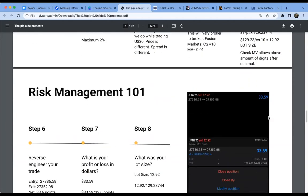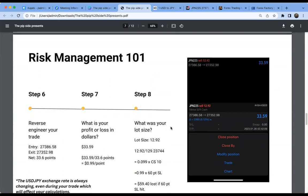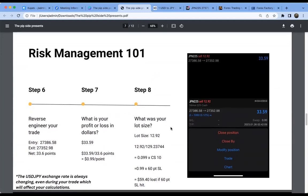And so during that trade, the currency price between the Japanese yen and the US dollar maybe changed a tiny, tiny bit so that it didn't come out exactly to be $1. Now it only came out to be 99 cents. This is the one thing that you'll really have to get used to when trading a product that does not have the US dollar as its base currency, because while you're in the trade, that pair is still changing in value. And so sometimes the numbers might come out a little bit different at the end of your trade than they were at the very beginning of your trade.